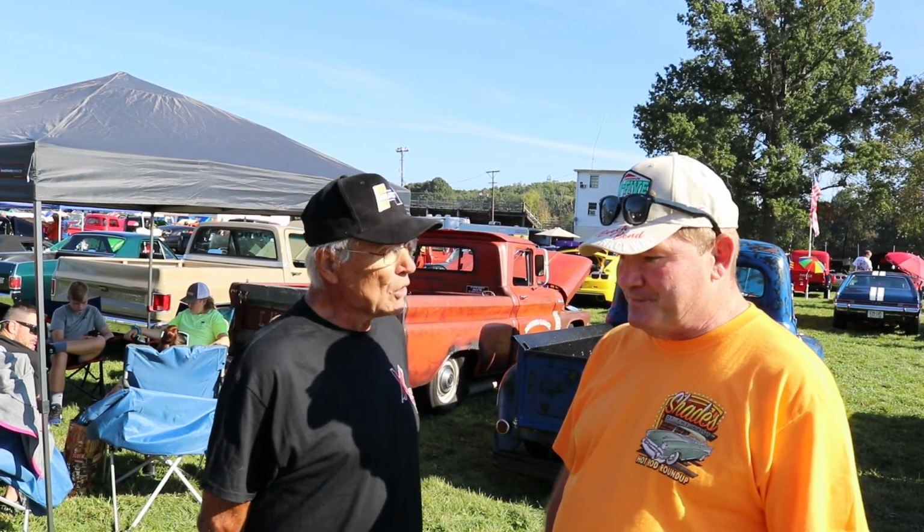And you're telling me it has overdrive? It does. It has a 3-speed manual transmission, 3-speed on the column, and it has an overdrive. So when you accelerate and you back off the accelerator is when it kicks in overdrive, and it works in both second and third gear. So it's like having a 5-speed transmission.